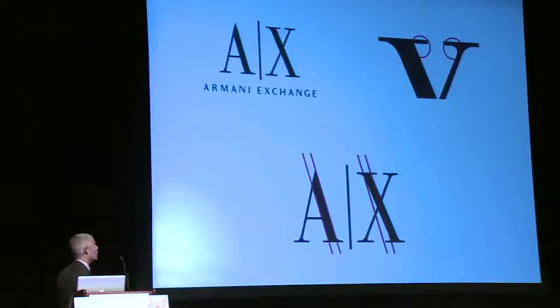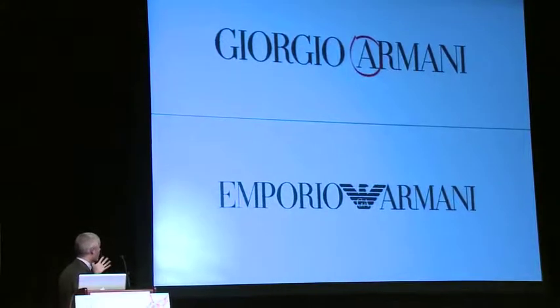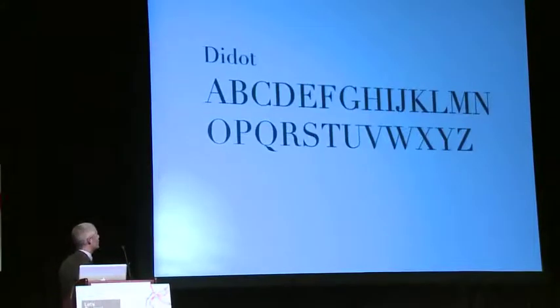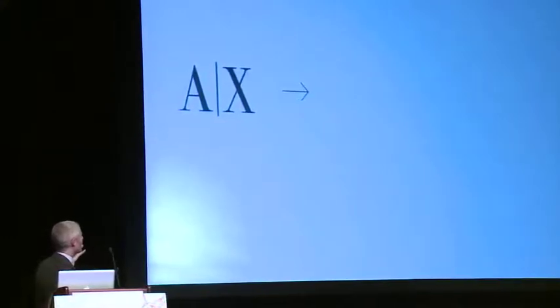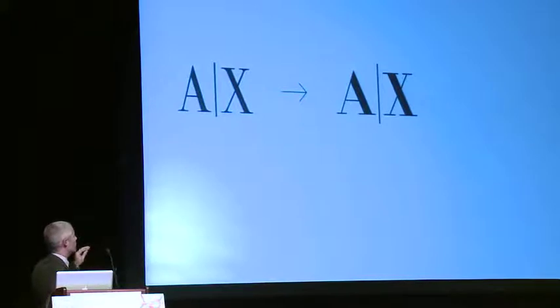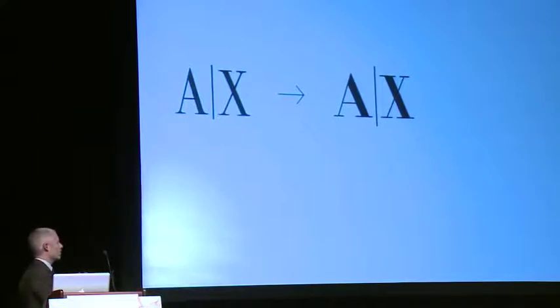Because these two diagonals are not meant to be parallel, really. So what we did first to fix the type, we went back to the Giorgio Armani family and saw that basically it was based on a French typeface named Didot, which is used a lot in the fashion industry. And we thought, what if we took this mark and just redraw it so that there's more contrast between the thicks and the thins, so it makes it a little bit more memorable. And also, we managed to make those two parallel, or at least appear parallel, so that the letters look like they belong together. They belong with each other.